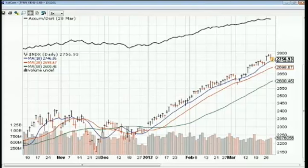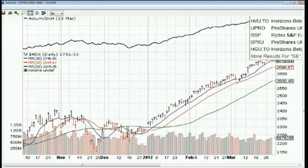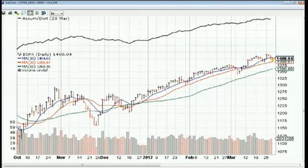Let's take a look at the S&P 500. We'll see fairly contained selling pressure here. It's actually trading up near its session high today, only down 5.5 points, 0.4% to 1400 even. The S&P 500, you'll notice it did break below its 10-day moving average, but it is still holding above its 20-day line. Its 50-day moving average at 1361 thereabouts is only about 30 points or so from where it's trading currently. So that's a look at the S&P 500.